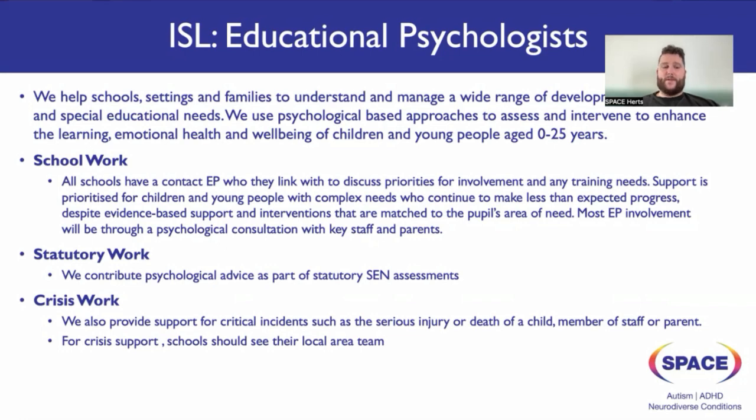The team also offer crisis work, where they provide support for critical incidents such as serious injuries, death of a child, a member of staff, or a parent. For crisis support, schools should contact their local area team.